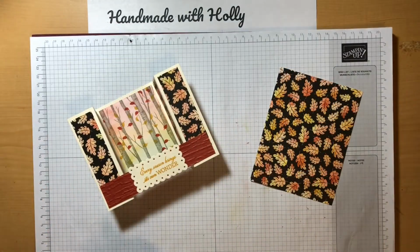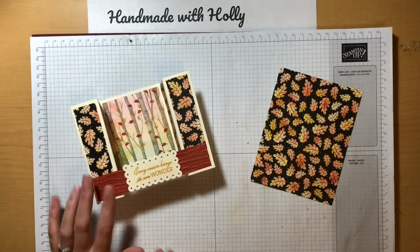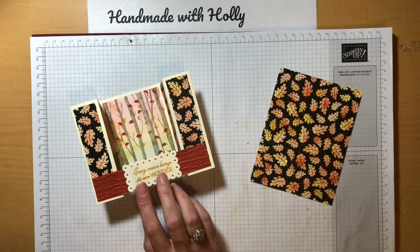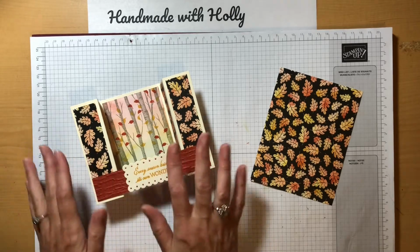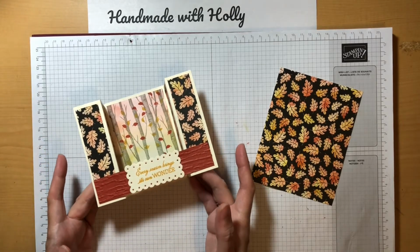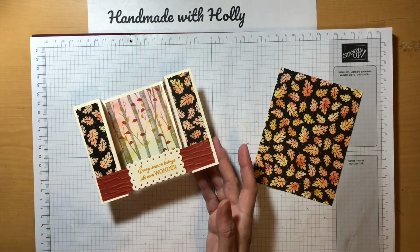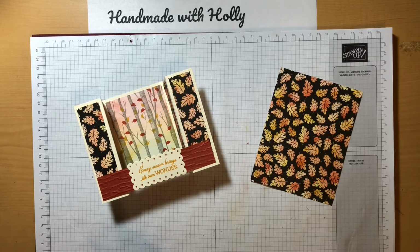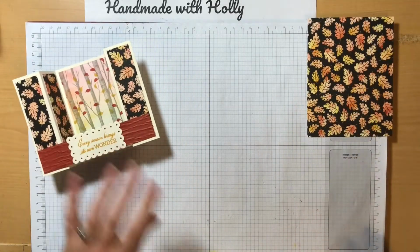I have 5 more samples to show you at the end. 4 of them are fall cards using the Welcoming Woods stamp set, different layouts. And then I have a second bridge fold card, and instead of a fall scene, I have a lovely winter scene. So stay with me all the way to the end. So let's go ahead and get started.